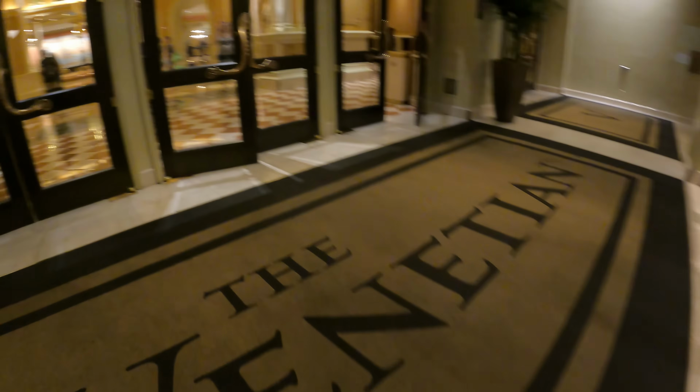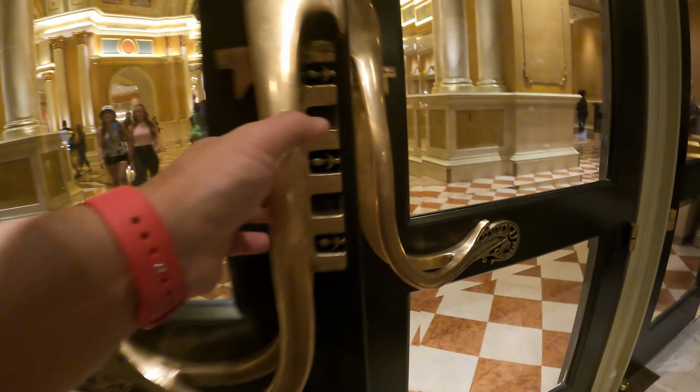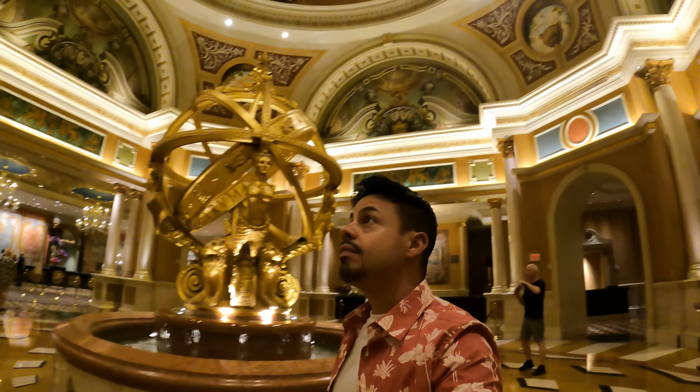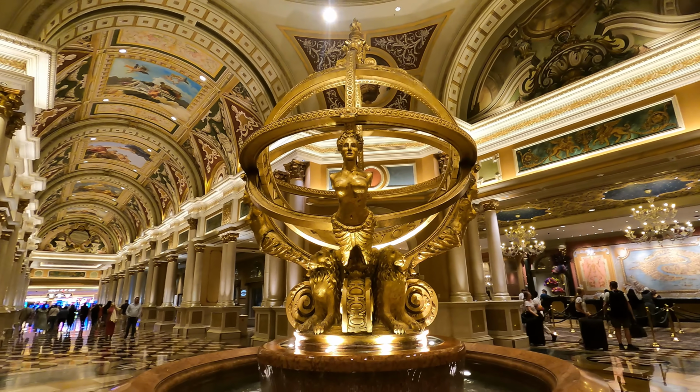The Venetian is a themed resort and it is inspired after Venice in the 1500s. So when you walk in, it's just very elegant, very classic, and the attention to detail is incredible. Another cool fact about the Venetian is that all the rooms here are actually luxury suites. I'm staying today in their standard room. It is 650 square feet, whereas the typical hotel room is 320, 350. So it's double that amount and it's just beautiful. Let's take a look.